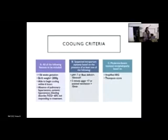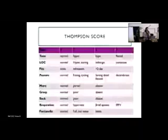And then you can look at your 5-minute APGAR. And then for moderate or severe, you can look at an EEG, which most places don't have. We don't have that. And your most important is your Thompson score. So your Thompson score is lovely because it looks at all the elements that we looked at for neonatal encephalopathy. And then you score appropriately.